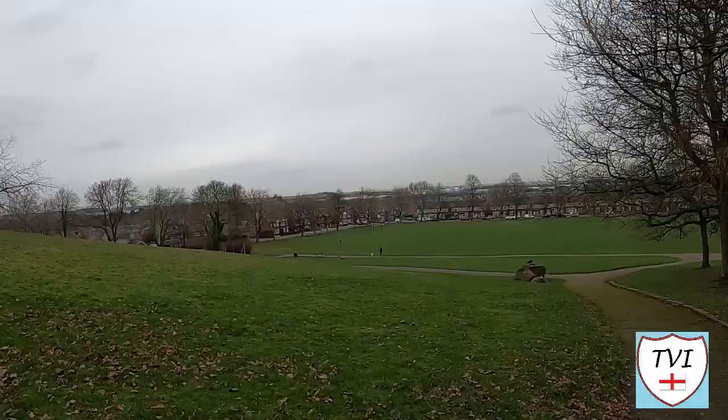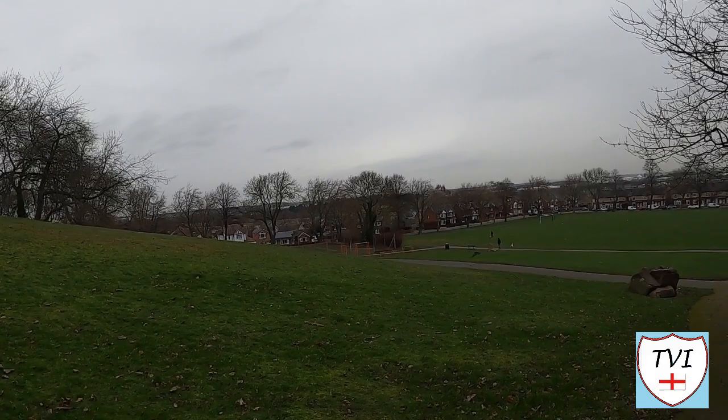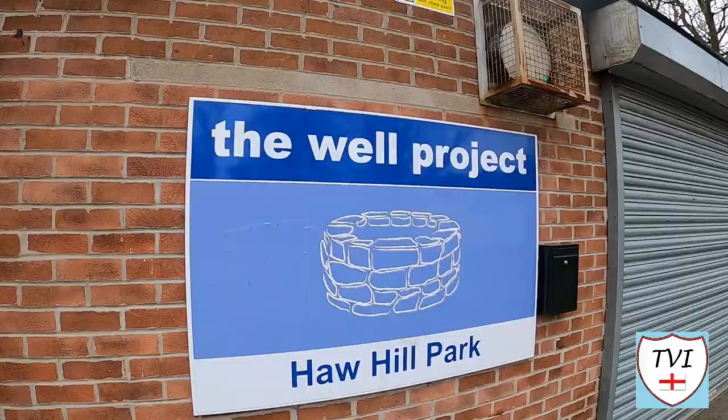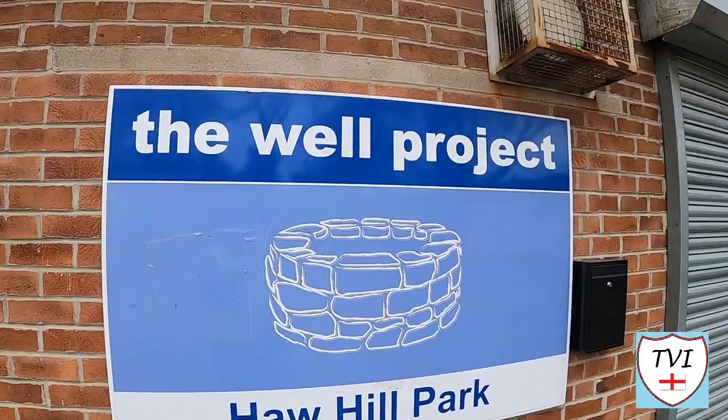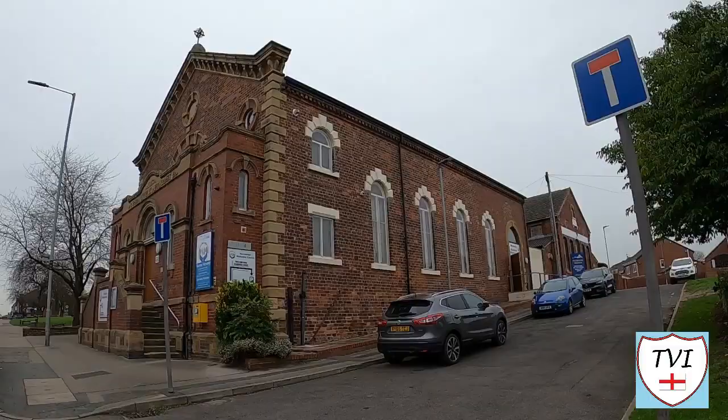This park has a large green space which includes a football pitch, and nestled away along one side is something called the Well Project. The Well Project is a community-centred charity and acts as a community hub for Normanton and the surrounding areas for those in need of support with shopping, medication collection or telephone befriending. The Normanton Food Bank opens twice weekly and operates a delivery model for those isolating due to COVID-19.